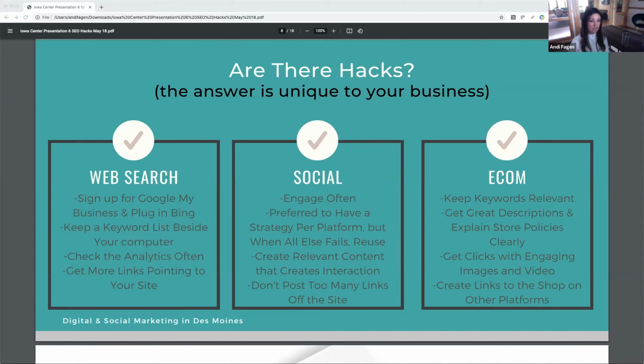For social media, number one is to engage often. Make sure that you are speaking on there. Now, I wouldn't say that's multiple times a day, especially if you're under 10K followers. You will come off a little bit spammy. So you want to make sure that you're posting relevant content, not just posting to post. But at the same time, you want to make sure that you are actually visible on that site.